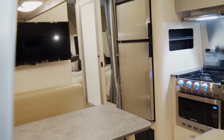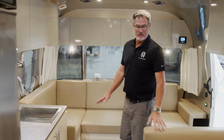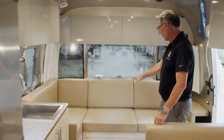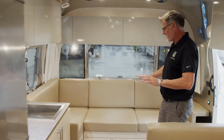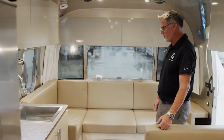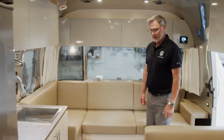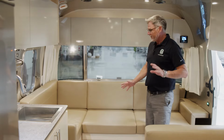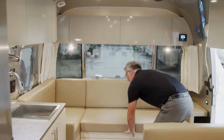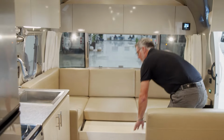Now we're going to take a look at the inside of this 28-foot Flying Cloud. The inside color is our Carolina Clay, which is kind of an off brown color. We also make it in a gray, what's called Seattle Mist, as well. This trailer does sleep up to 6 essentially. We've got the 2 beds behind, and then this is a couch that converts into a bed as well.